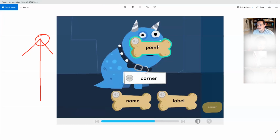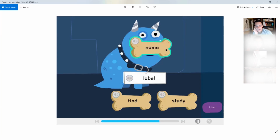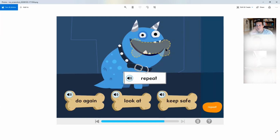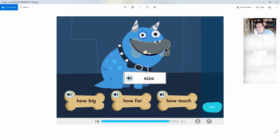How about this one? Lisa, what is label? Label is name. Yes, very good. Lisa tells you what it is. Hugo, what is repeat? Do again. Yeah, to do it again and again and again.